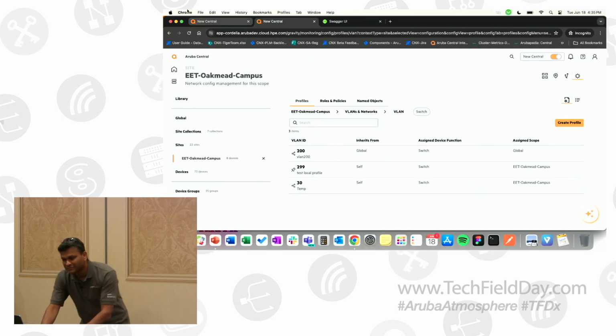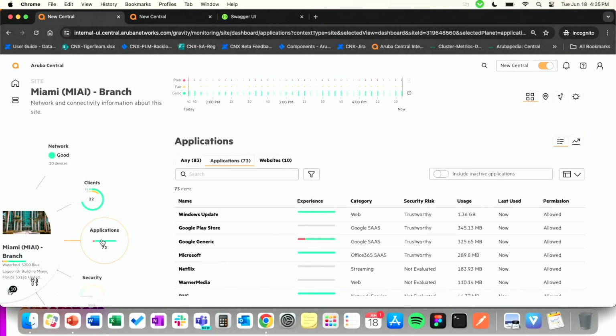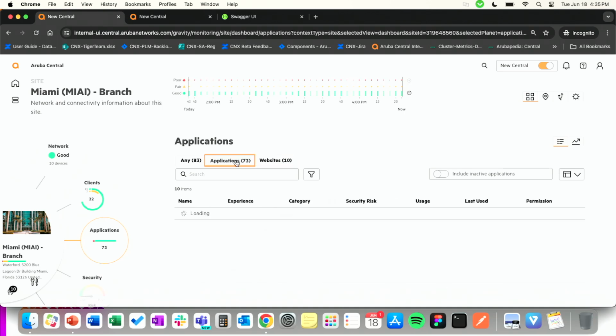Now let me show you something in what it looks like. So I'm going to just flip into something very quick. I'm going to go into one of the sites and show you how this looks like. So this is an example of how applications look in the new Central. So we actually classify more than 4,000 plus applications in the network based on our DPI. We not only do classifications based on our DPI, but we also can do web classifications on how those applications can traverse through based on their destination servers.